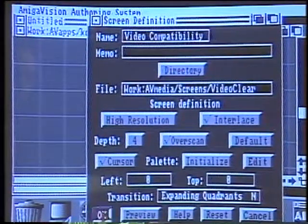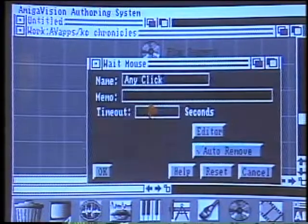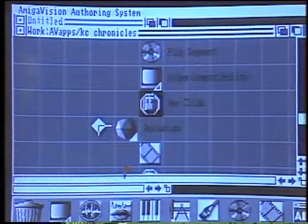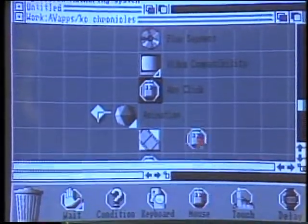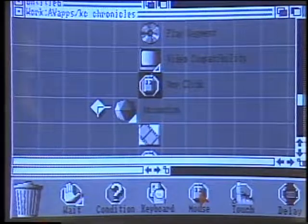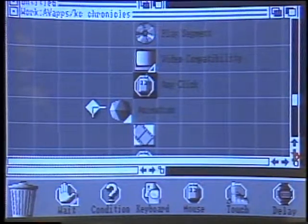There it is. Come back to the authoring system, and then we're waiting for a mouse input, in this case any click, to come back and go on to the next sequence. And the way this works is there's just a whole series of audio-video icons. There are wait icons like the mouse input, and you simply drag these up into your flowchart in order to create your presentation. Well, this is a really easy authoring system. This is sort of like an outline processor, but for doing desktop video.